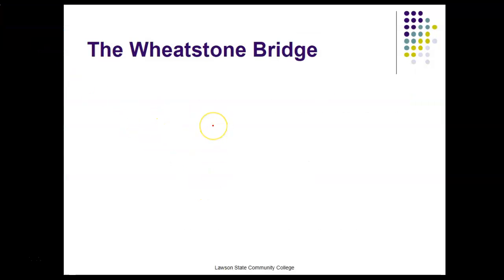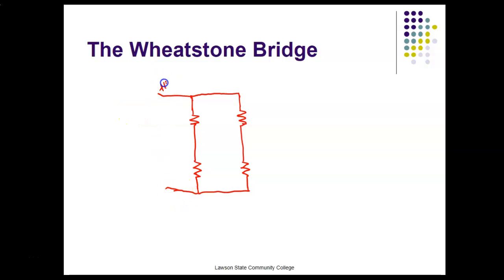So I'm going to redraw it. That's the hard way to draw it, so I'm going to draw it like it's actually wired. I'm going to put two resistors here, and two resistors over here. Here's where we're going to apply our voltage. Let's say up here we apply plus 10 volts, and down here we'll use this as a common. I'm going to take my output right here, and put a voltmeter right here.